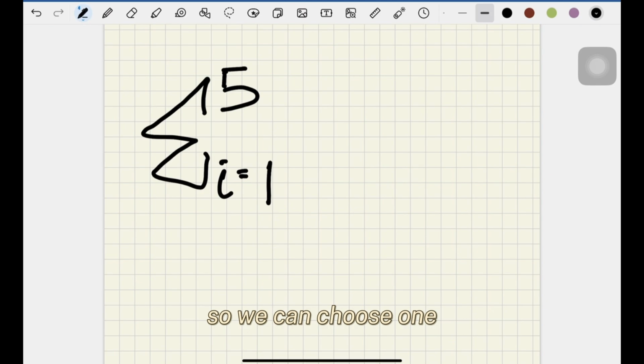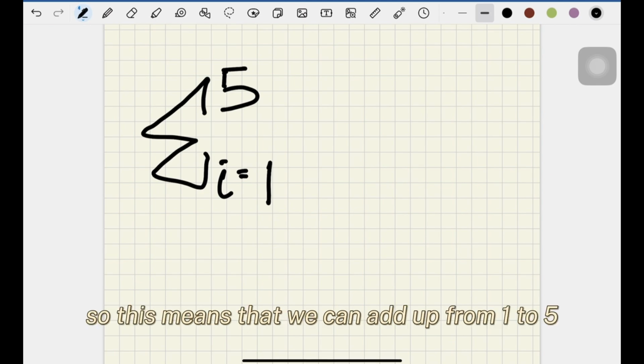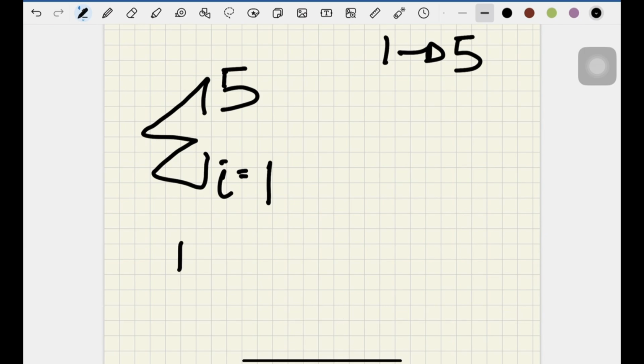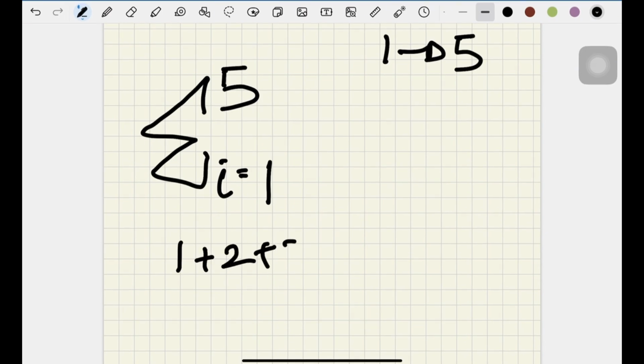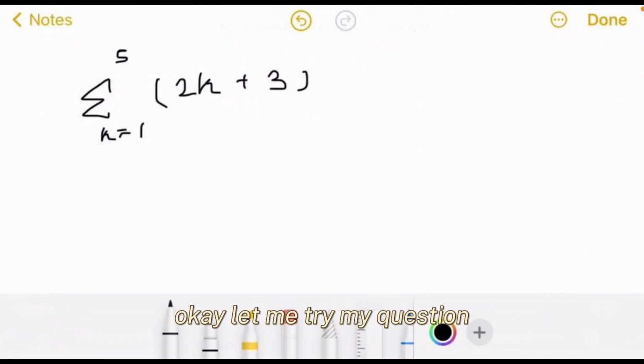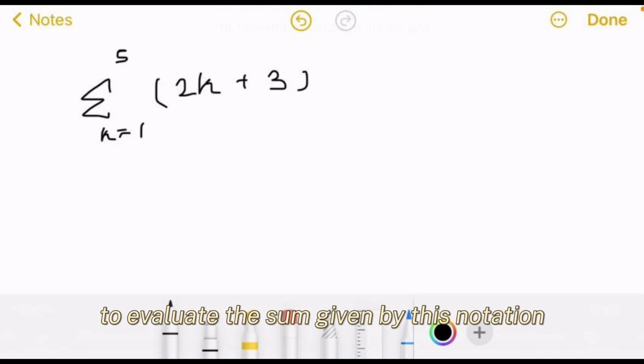So we can choose 1. This means that we add up from 1 to 5, because we start with 1 and end with 5. So 1 plus 2 plus 3 plus 4 plus 5, and we get 15. Okay, let me try my question. So, the question is, evaluate the sum given by this notation.